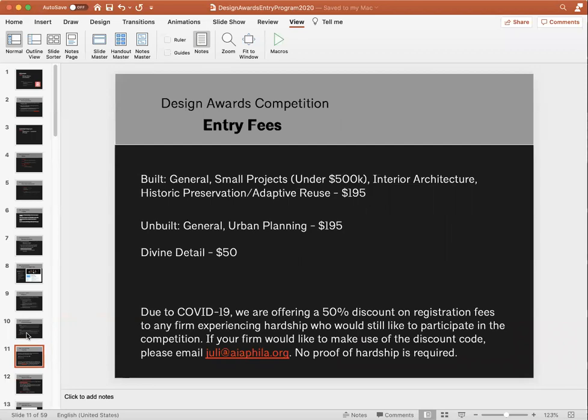Here is a breakdown of the entry fees for this year. For the built and the unbuilt, the project submissions are $195. For the design detail, they are $50.